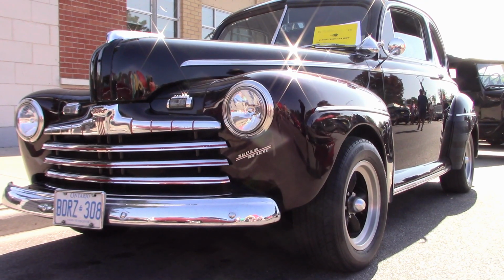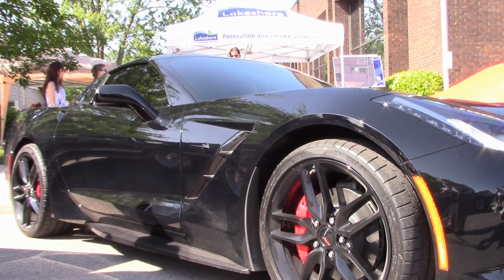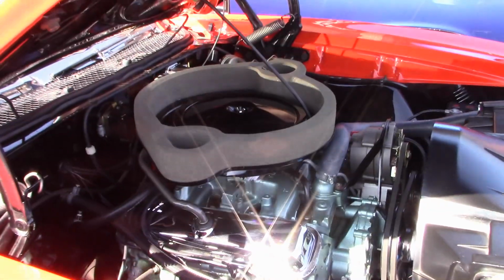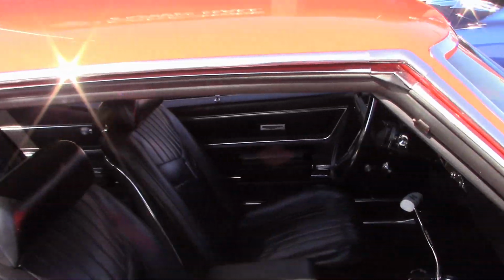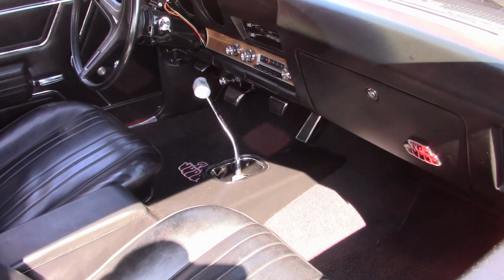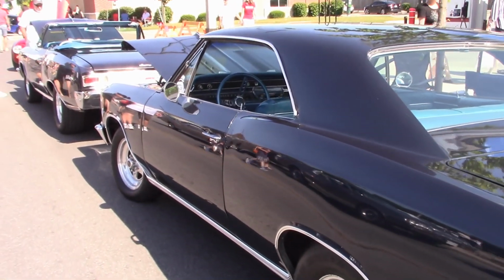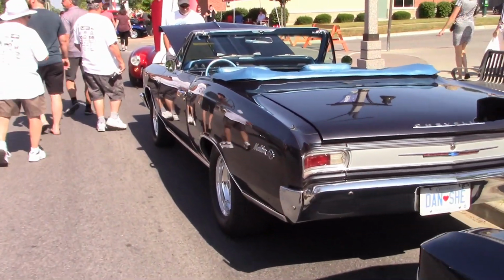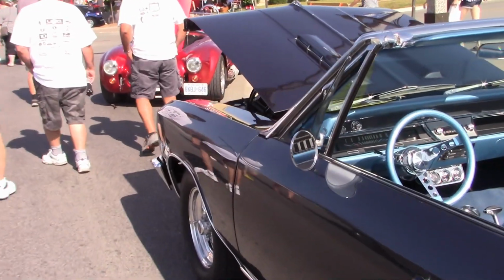Dave's 46 Super Deluxe. Another Dave owns this 2019 Corvette. John's 71 Judge with a 400 engine and a 4-speed transmission. This is Dan's 66 Malibu SS. He's owned it since new. It also features a 4-speed transmission. And this 66 Malibu belongs to wife Sheila. No 4-speed for her, it's an automatic.